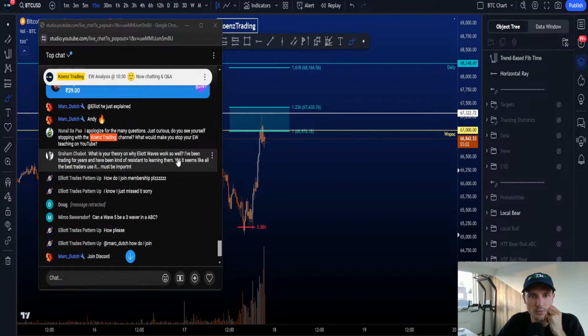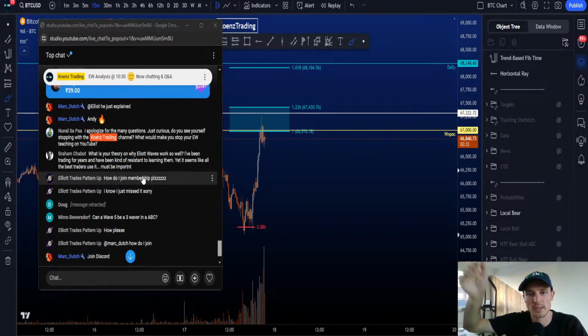What is your theory on why Elliott waves work so well? I've been trading for years and I've been kind of resistant to learn them, yet it seems like all the best traders use it. I think Elliott waves gives you a way to read the market. It's like reading a book. You can use it on the higher time frame. You can use it on a weekly to identify the trend and see the strength of the trend and what wave we're in, and if we can still expect further upside, and you can trade in that direction. You don't have to be as specific as I am. For example, you can just stick around on a weekly time frame, identify the trend and trade it, or know what wave you're in, which can help you with how long you hold a trade.